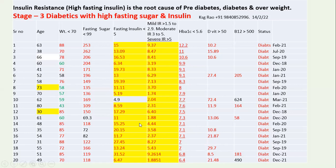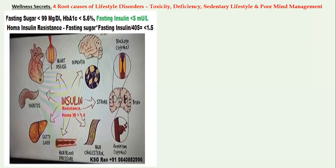See, we are making a big mistake in giving insulin and insulin-improving medicine to the diabetic patient. It's not required, friend. What is required is you have to control your food. Look at this, friend, what all insulin resistance can cause. It can cause heart problems, dementia, stroke, high cholesterol, blood pressure, fatty liver, diabetes, pre-diabetes, overweight, PCOD. All these problems are happening.